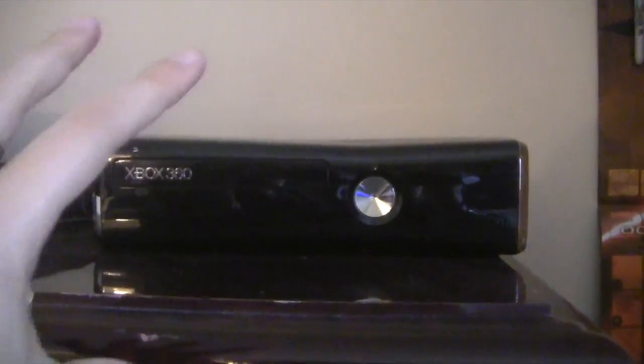And then this is the Xbox 360, the new slim model. I actually have a 360 that still works, the older one, but I just keep it in storage because that thing's going to break one day. It's a relic. And of course that's the sensor bar for the Wii U.